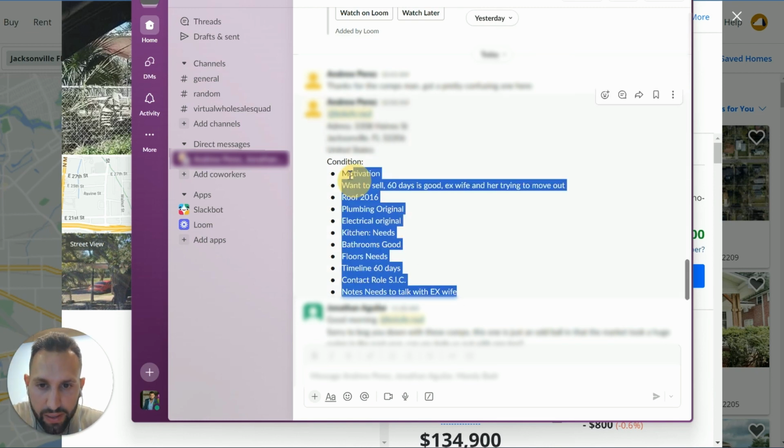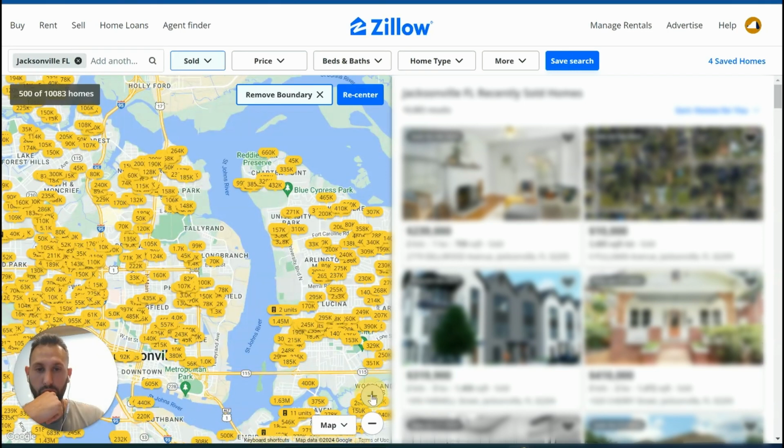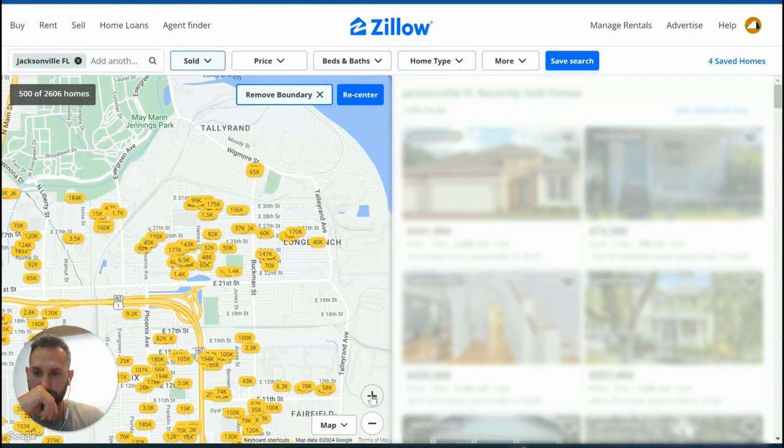And I don't see the beds and baths here. So it's always good to get the beds and baths because sometimes this is wrong. So is it really a 4-1, a 4-2? Makes a pretty big difference. But anyways, with the information I have here, I'm just going to go based off square feet. Let's do this. Okay. Jacksonville's kind of a wishy-washy market, man. Every street is so different. So I always really zoom in a lot in Jacksonville.